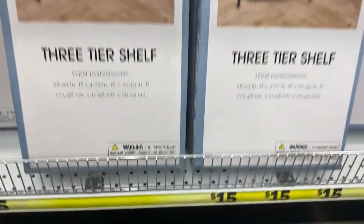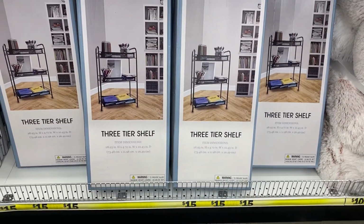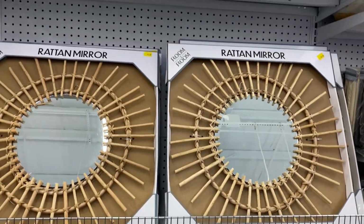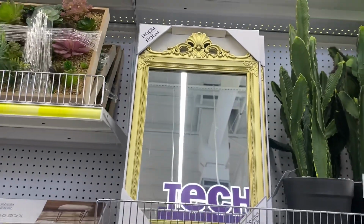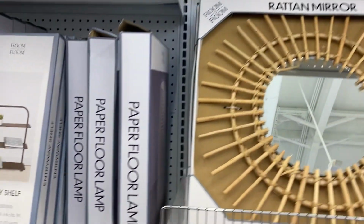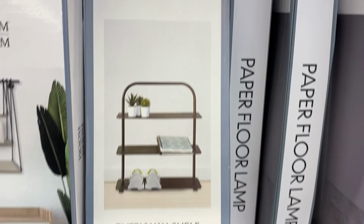Neat three-tier shelves. These are only $15 a piece. You can really do some great organization with that to take advantage of smaller spaces. Really cute mirrors as well. They seem to have a really good handle on offering a lot of different varieties of things to jazz rooms up and to also get them organized.